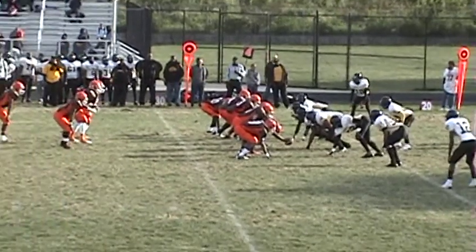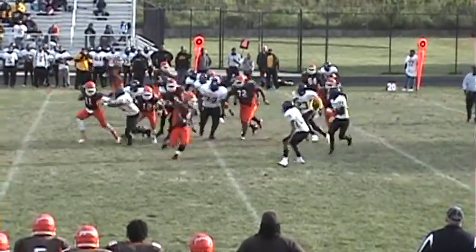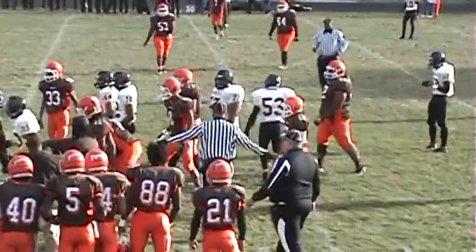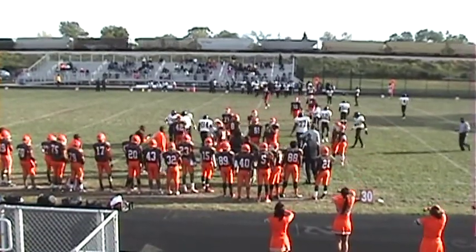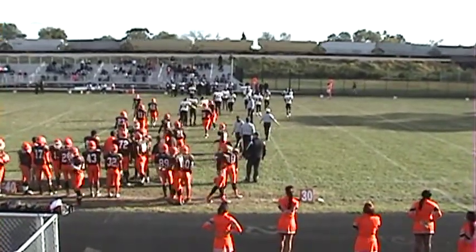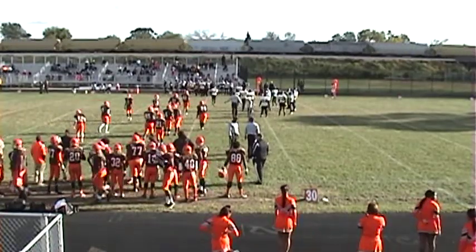Broke out, Julian Jaguars. In trouble, tried to turn the corner and is unsuccessful. Brought down, 53 and 84. Brought the ball carrier down. King will take over on downs. And that's a turnover on downs. King ball near the 35-yard line. Appears that they'll be marking it at the 33.